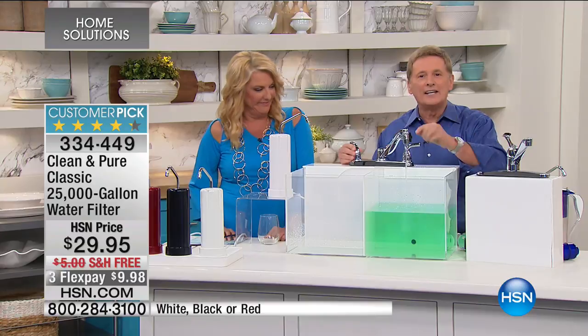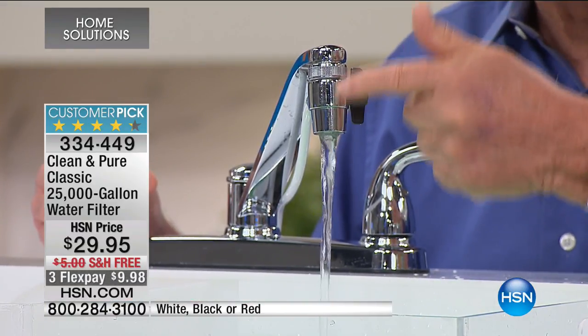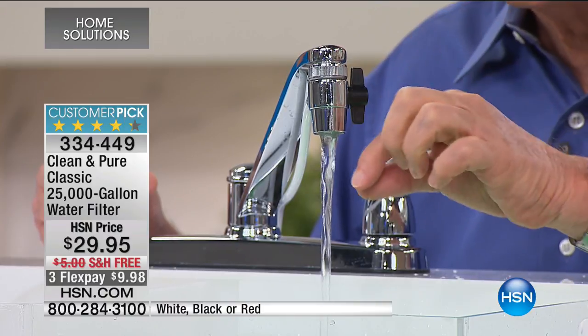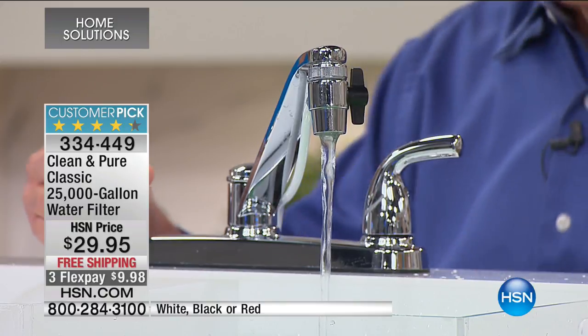I love that. Anyhow, so it just hooks right up to your faucet. So all you have to do, you don't need any tools or anything like that. You just unscrew the existing part of your faucet and you screw on the Clean and Pure. That's it. No tools. It's complete portability. You can take it with you.